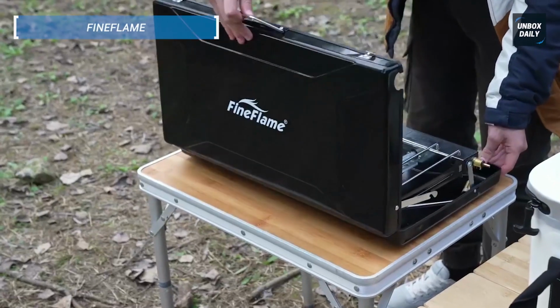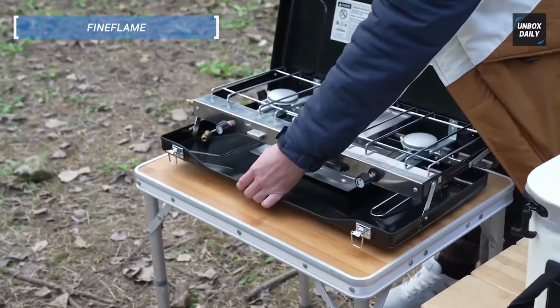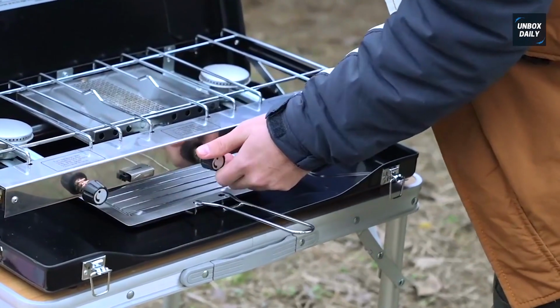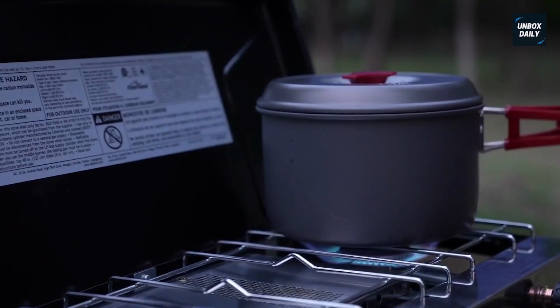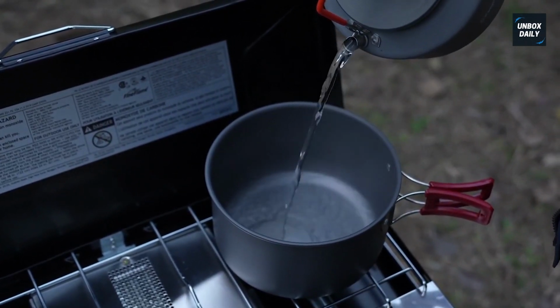If you need to feed a crowd, the 3-burner propane portable camp stove is the ultimate solution. It boasts 3 individually adjustable burners, delivering strong and even flames perfect for multitasking, from boiling pasta to grilling burgers simultaneously. Each burner is shielded by foldable wind guards, maintaining flame stability even in breezy conditions.